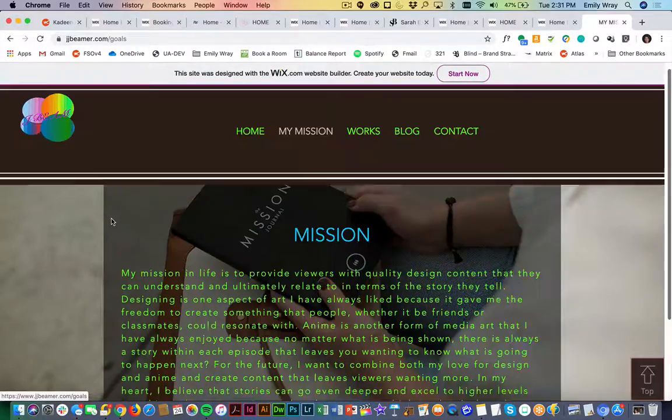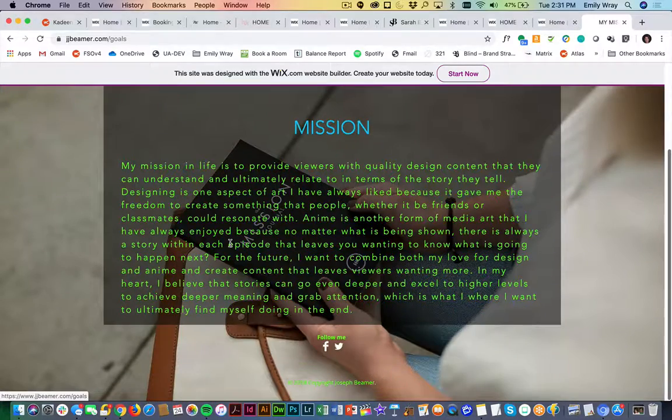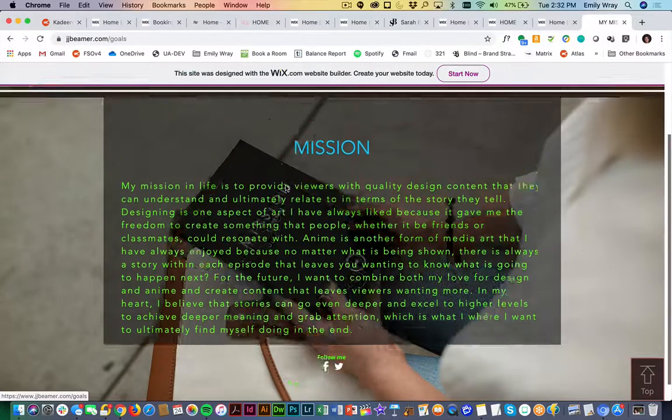You're talking a little bit about your mission here, and what stands out to me is a couple of things. One, that this is a pretty dense paragraph of text. Is there a way that you can break it up into smaller chunks, make it more scannable, more easy to read? This green is a little against the background, which has this image behind it. It can be a little bit hard on the eyes, a little bit difficult to read.